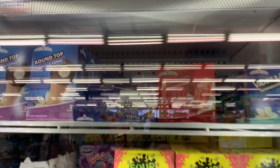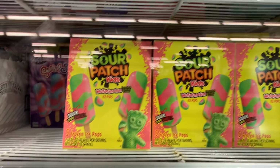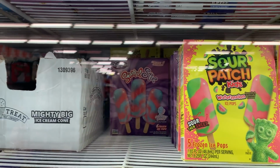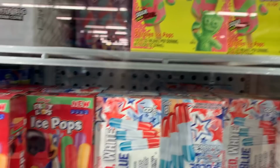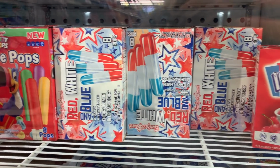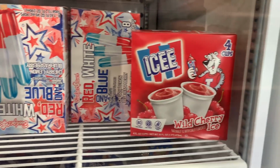As far as the frozen things go, they obviously have regular vanilla cones, strawberry shortcake bars, vanilla ice cream sandwiches. They also have these Sour Patch Kids watermelon ice pops, which sound really good to me right now. Swirl sticks, they are cotton candy flavored. We have Fruit Loops ice pops, the red, white, and blue firecracker ones. And then these Icies, which I think would be really fun too.